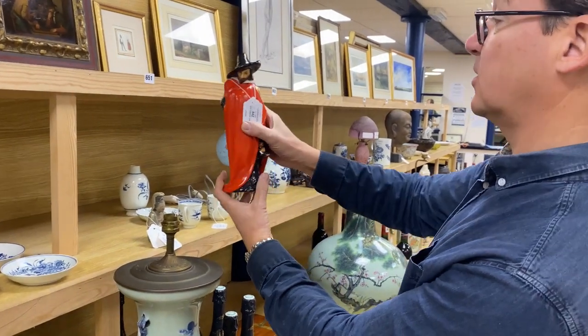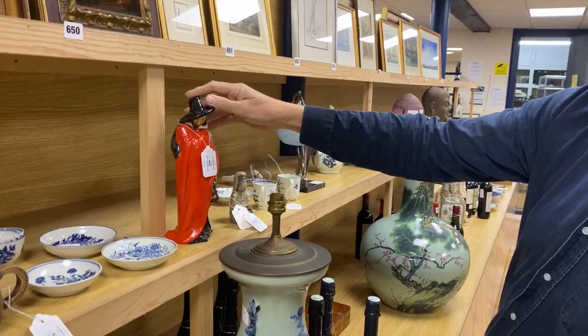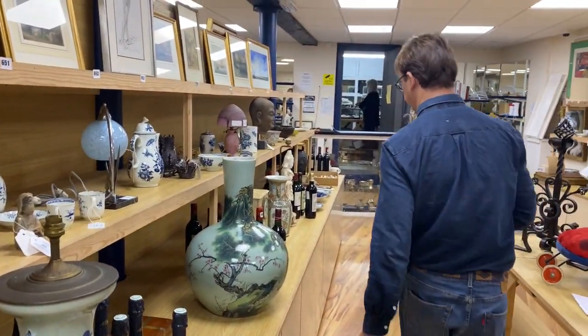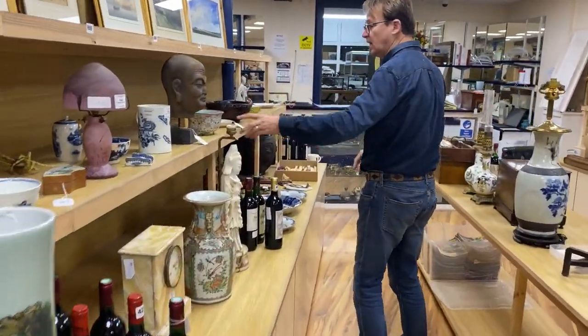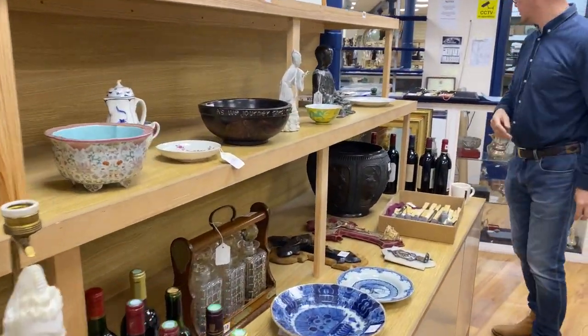And then carrying on, a classic Doulton figure there, one of the slightly earlier ones. The older they are, the better generally in today's market. That's Guy Fawkes. He's slightly late for the party, but lot 442. More wines, carved heads, Chinese bowls, looking to be old, but perhaps not as old as they're pretending to be.